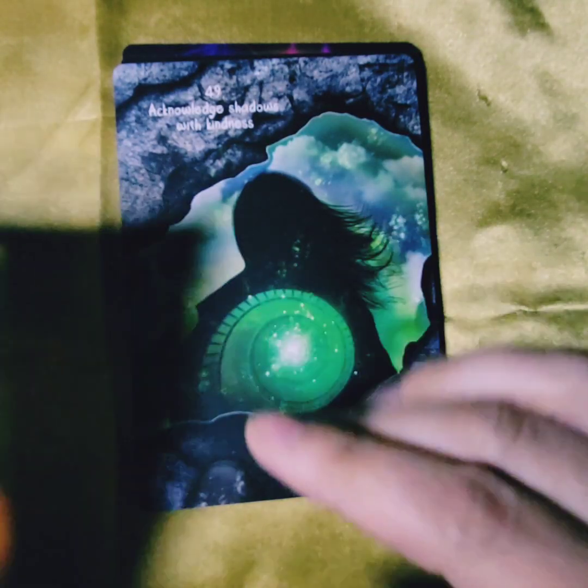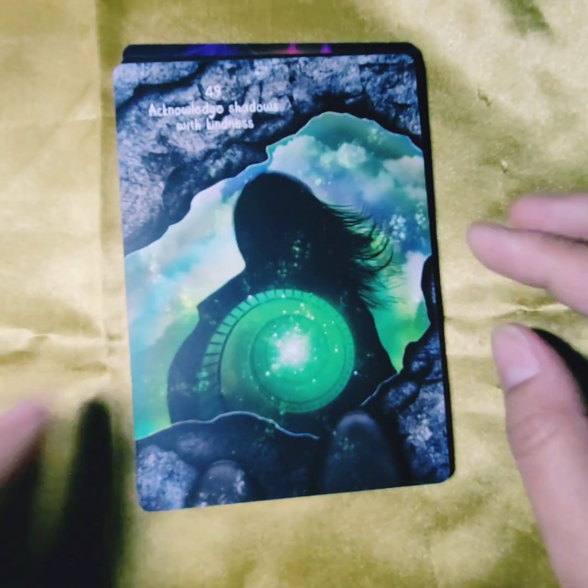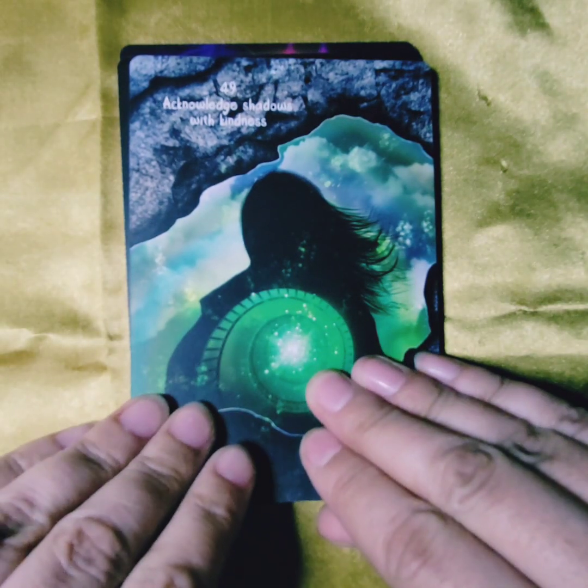I'm kind of fuzzy today, so the world is full of wonders waiting for you to notice. You just gotta open your eyes and look around a little bit better.